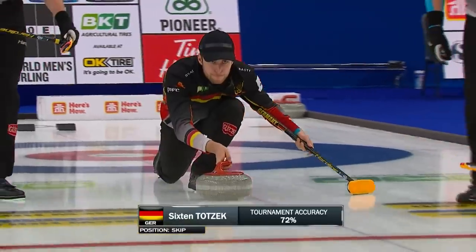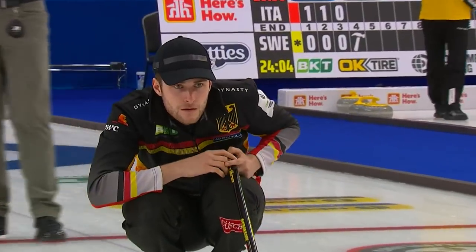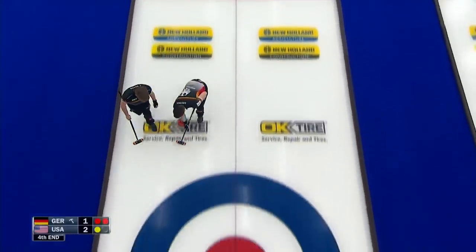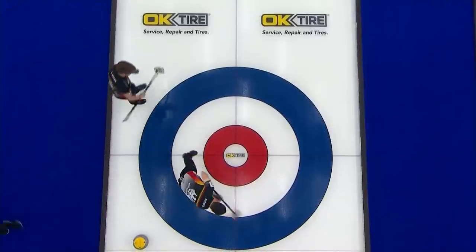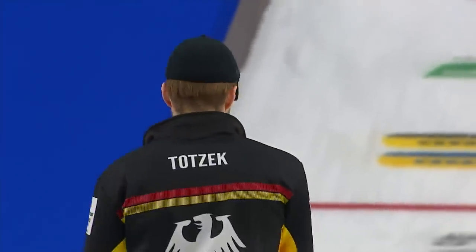See that 72% for Totzik. Hard. Hard. Some pretty simple game plan here in this fourth end.